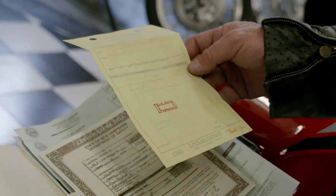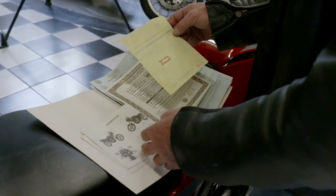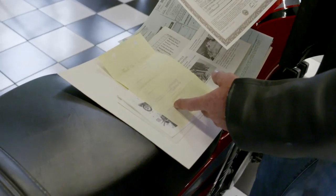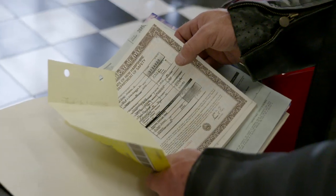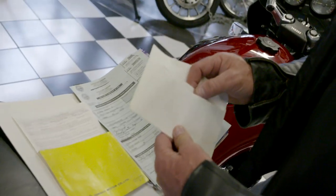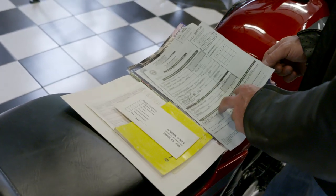It was $3,250 plus taxes, freight, and everything else. The actual original pink slip. He's got the original 1983 title. You can see May of 1983. One owner bike. Guy owned it since brand new. The envelope here has all of the previous registrations in it. This is like everything that we're looking for when we find these classics.